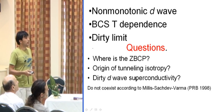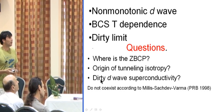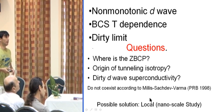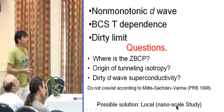How come the d-wave order parameter or other parameters with nodes survive the dirtiness? This is still unclear. So the solution is to make a local or nanoscale study that we haven't done yet, but this is a work in progress.